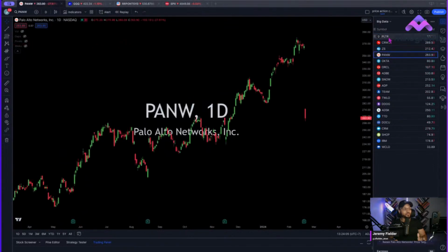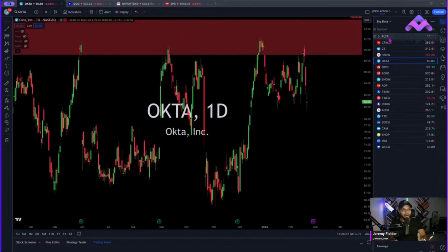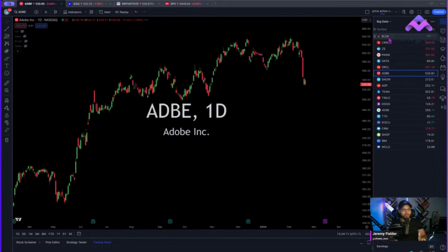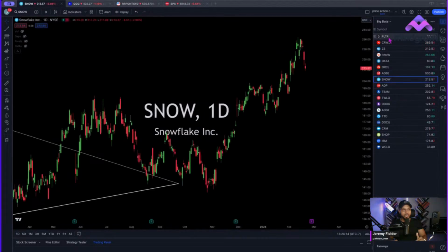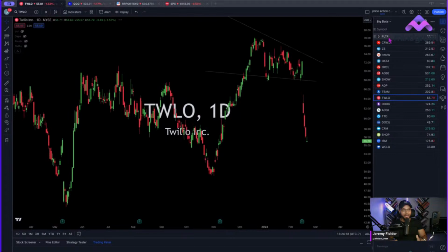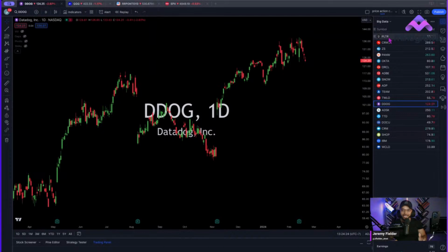This had the biggest move, Palo Alto. Okta, I guess, didn't move that much. Oracle's not so much cybersecurity, big data, not so much Adobe, but you're seeing this correction in the market so far. And Twilio really got crushed. Wow, 55.